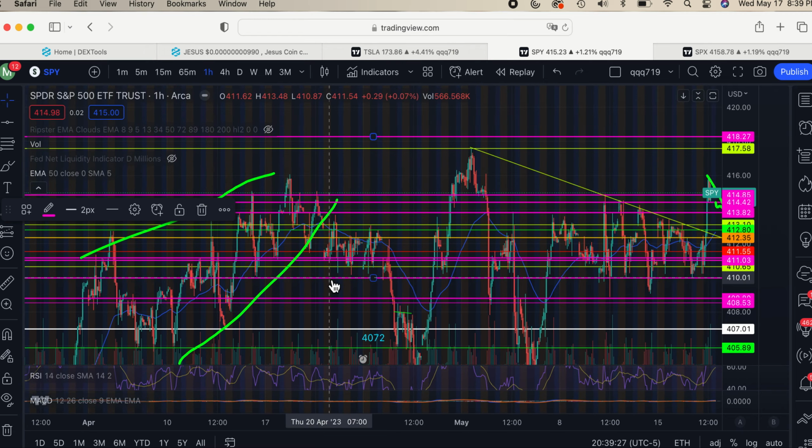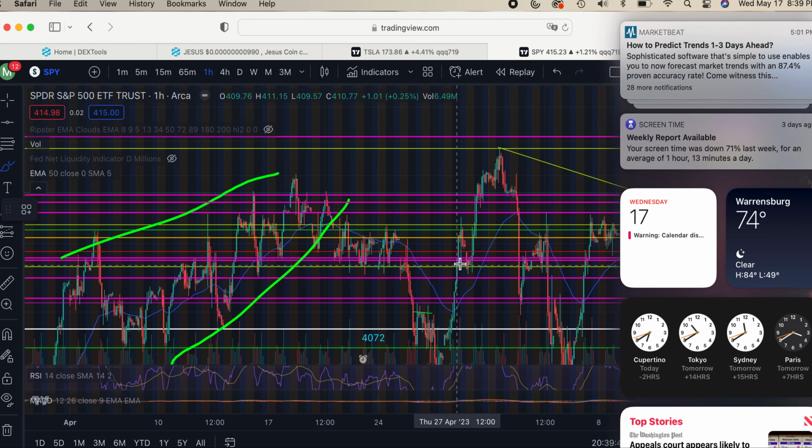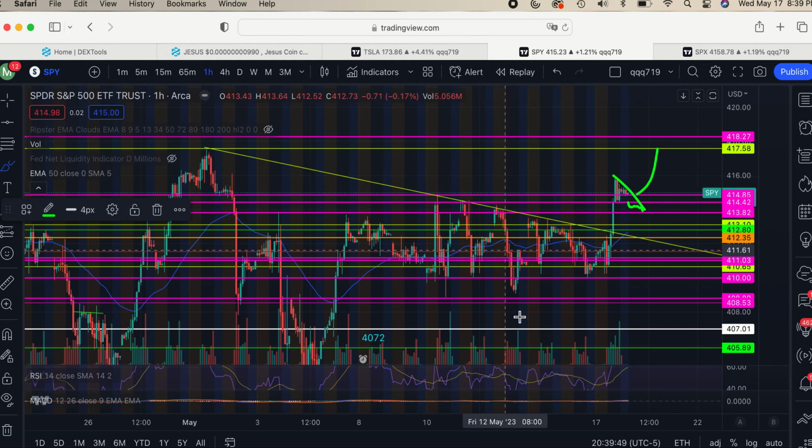Look at this. Look how fast the market rises. It goes straight up, and then it sells off. Then it goes straight up and sells off again. Straight up, sells off, straight up, and then sells off, right? You have to keep in mind, all of this is still a warning sign.